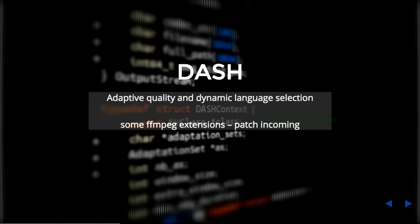Also, this time for the first year, we used MPEG-DASH. It was only in a beta test. It worked starting day 2. And there were some FFmpeg extensions, and the patches are incoming. But only about 30 people per day used it. So yeah, but now we know how to do it, and great.